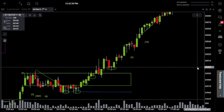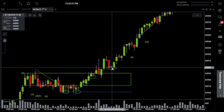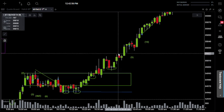So 35,000, 34, 33, 32, you'll always see a lot of price action, a lot of momentum and a lot of activity around those price levels, because there's so many people either getting into trades, getting out of trades, or looking to position themselves for the future based on those round number 1,000 levels. So for us to have a higher low right on top of that level, that's very significant, especially for the uptrend that we're already in.